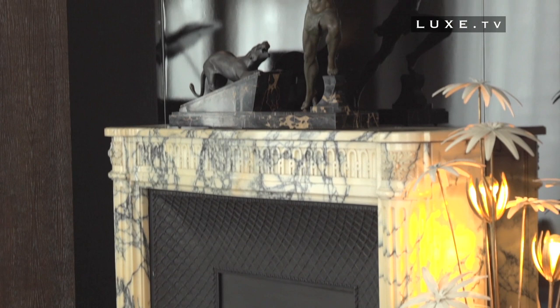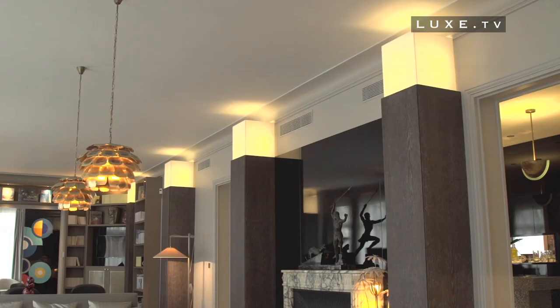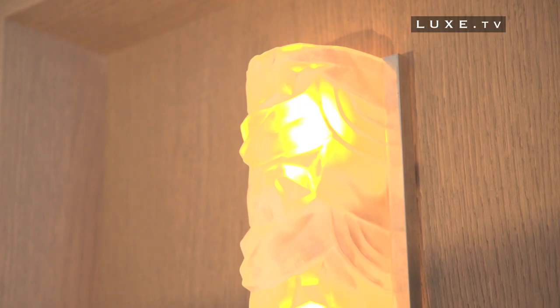The style of this apartment, of course, has to be in harmony with the style of the building. I took the image of luminous columns that were found in many beautiful mansions of the time. After, for the furniture, we also amplified this feeling of the 30s with reissues of Jean-Michel Franck, one of the leading design decorators of that time. We also have many antique appliques as well.